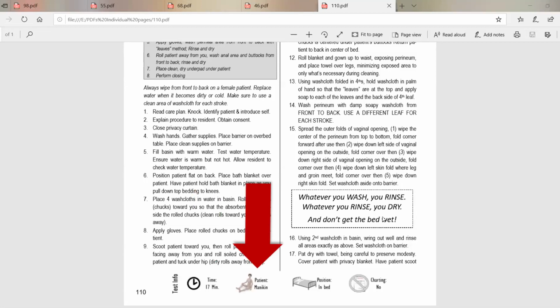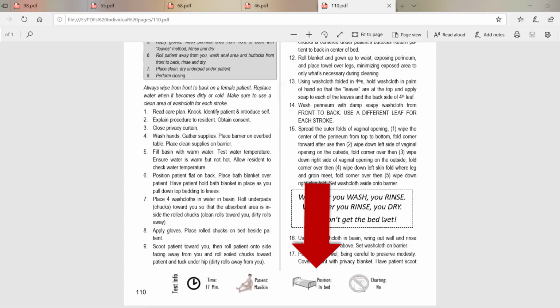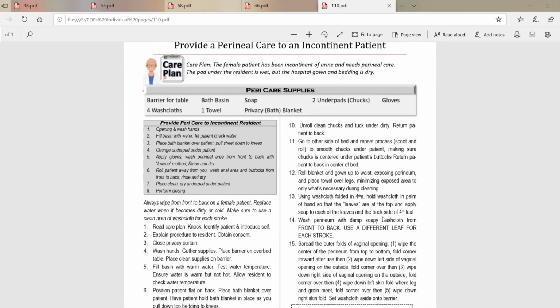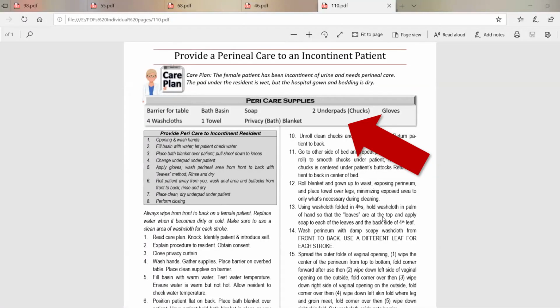But it is done on a mannequin. So you're not going to be doing this on a real live person for the test. It'll be a mannequin, but you still want to talk to the mannequin as if she's a real person. That mannequin will be positioned in bed. Charting is not required. If you scroll up here, you can see all of the different supplies, and there are a lot of supplies for this. Try to make it make sense for you.